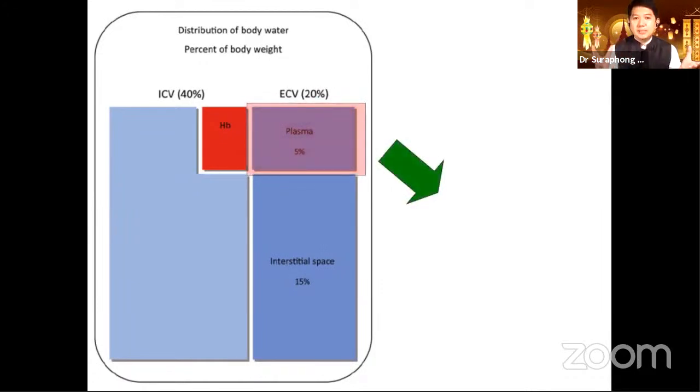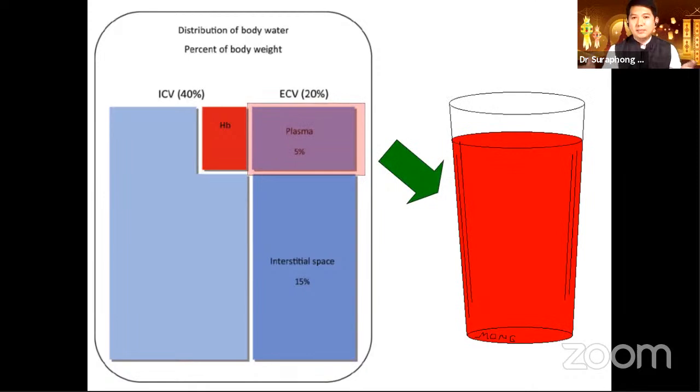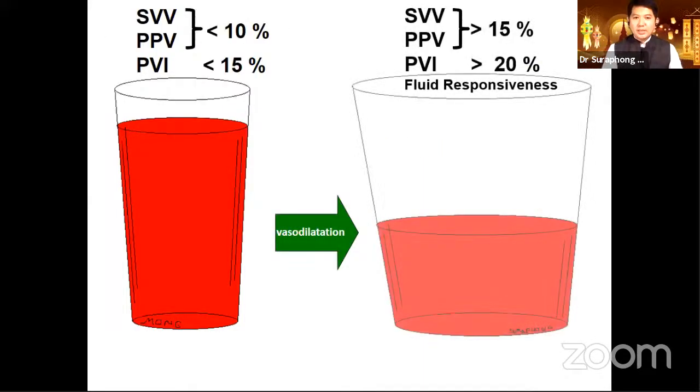But if we decide to use fluid resuscitation, we have to think that our fluid resuscitation is going to the plasma state like this, like a glass of blood. When the glass of blood has vasodilatation, the blood volume is the same, but the glass is bigger. When it's bigger, the SVV goes from fluid non-responsiveness and moves to be fluid responsiveness, because the volume is the same, but the glass is bigger. In this situation, how can we solve this problem? We just give fluid, right? Yes, because it's fluid responsiveness.